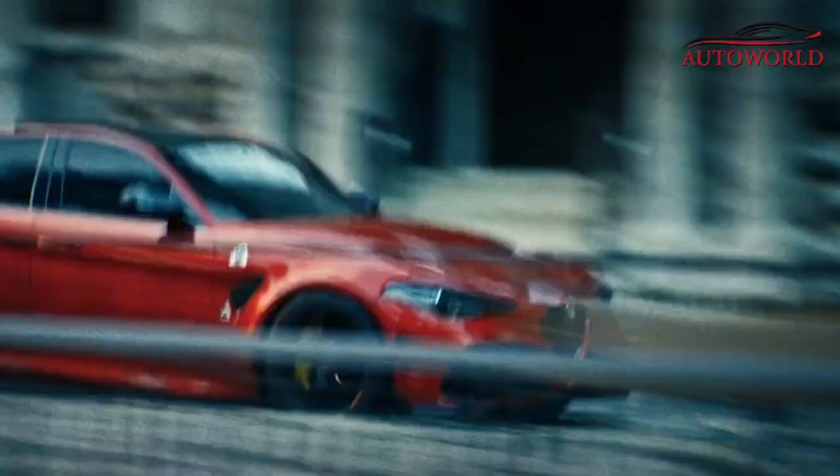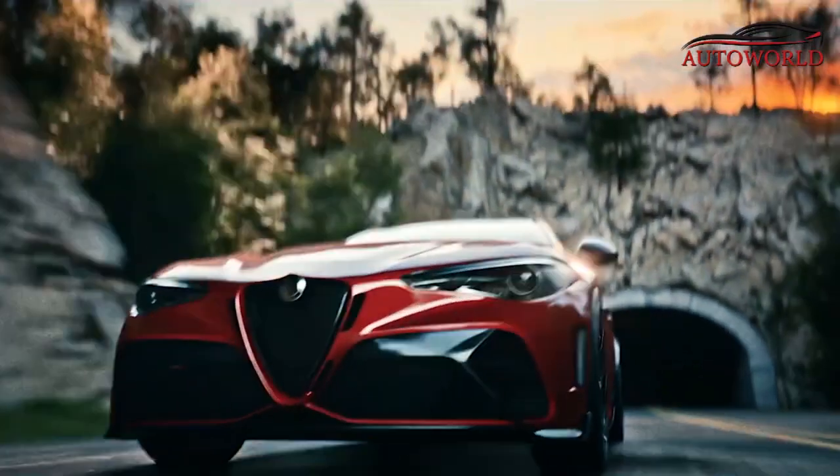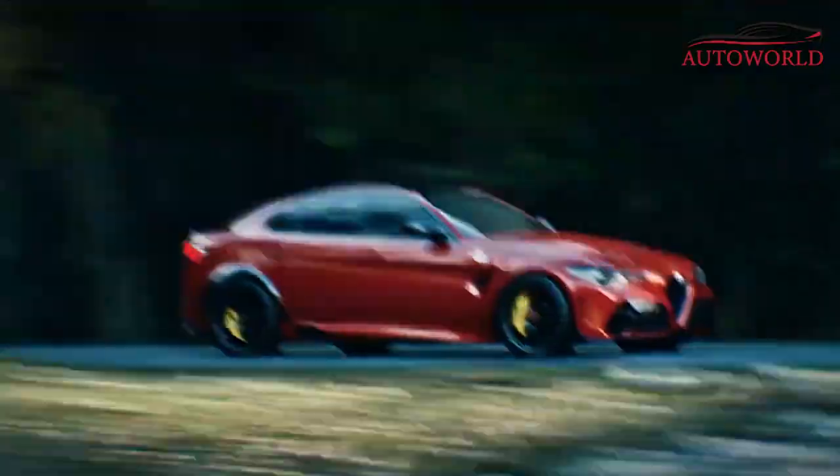Its exquisite proportions and fluid lines entice you, but what really jumps out of its performance-focused design, the Estrema Edizione, the newest member of the Alfa Romeo family, best demonstrates the over a century's worth of Italian flair and racing tradition is the carefully chosen materials and accents.